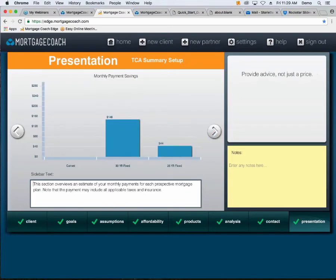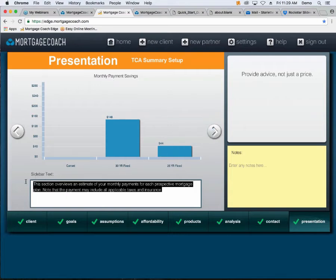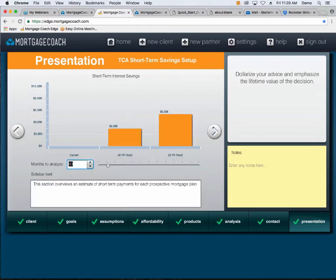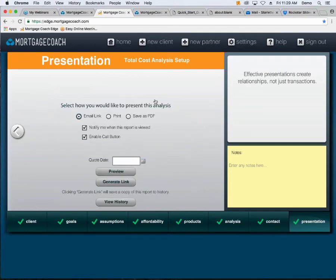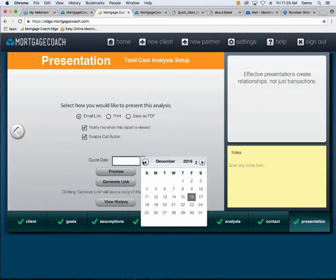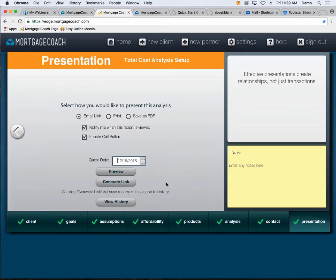Now here is your payment savings. You can see that graph as well with some additional sidebar text that you can add to. Here is the short-term savings. And here's the long-term savings with additional sidebar text. At this point, you want to make sure that you add a quote date. So anytime you're quoting rates, always add a quote date.